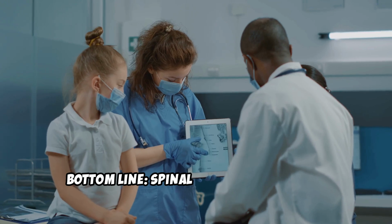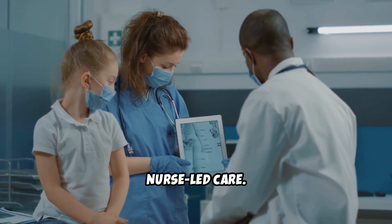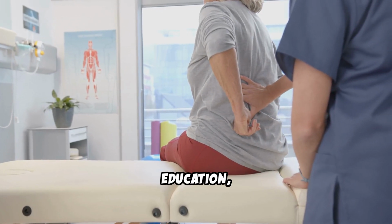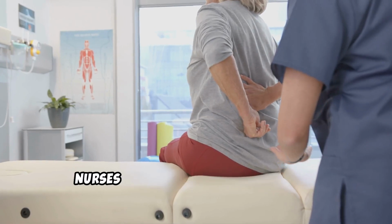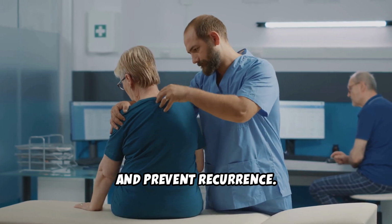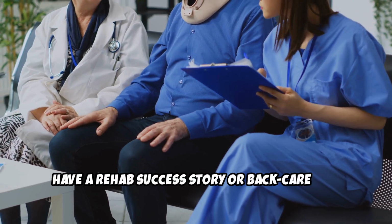Bottom line, spinal support starts with nurse-led care. Herniated discs can be life-altering, but with prompt care, education, and consistent follow-up, nurses help patients regain mobility, manage pain, and prevent recurrence.